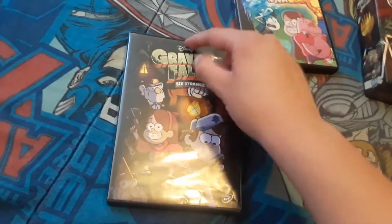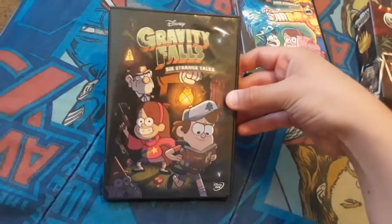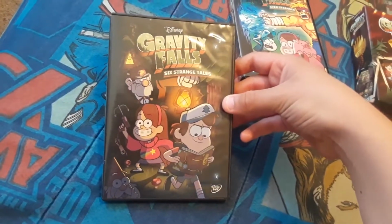So on the top we see the Disney and Gravity Falls logos. It says Six Strange Tales. Then we see Grunkle Stan, Mabel, and Dipper.